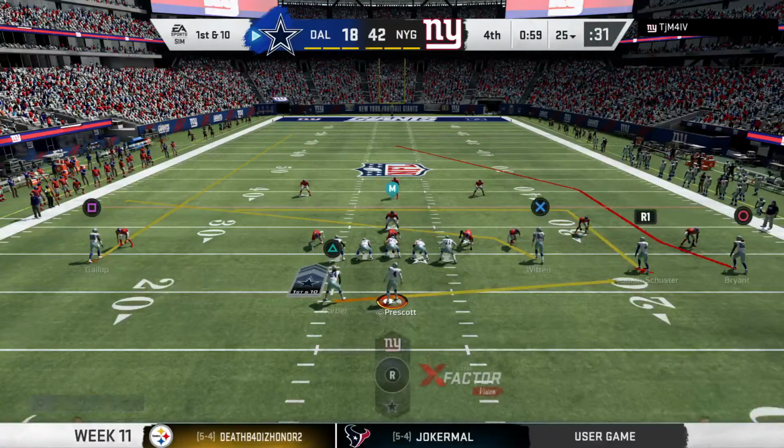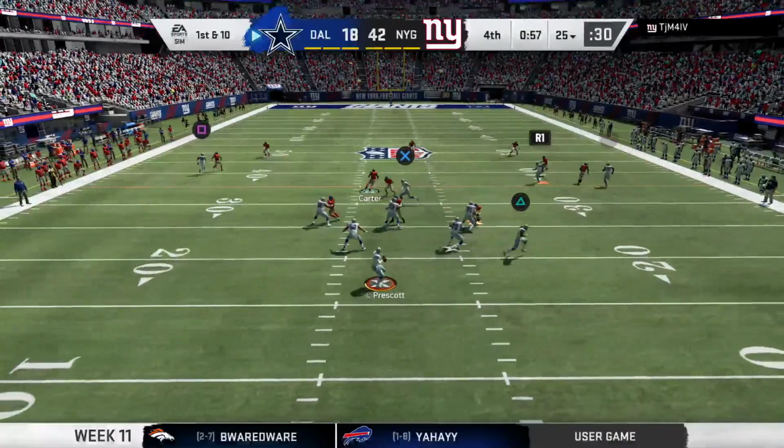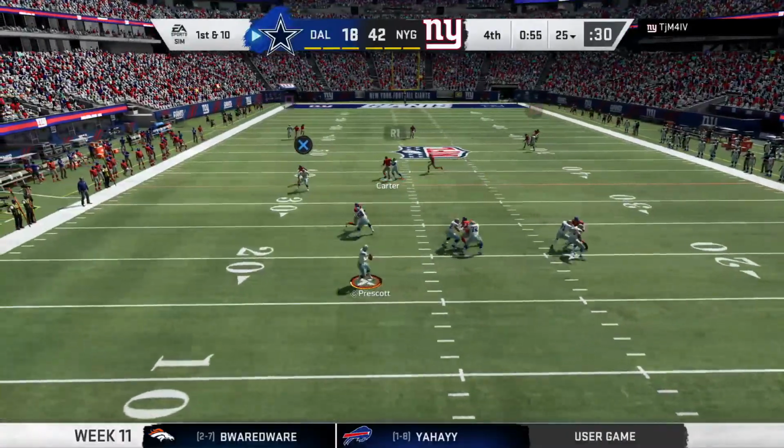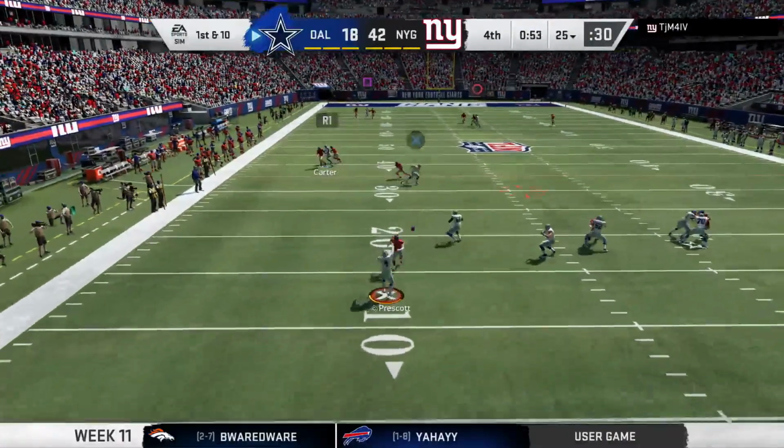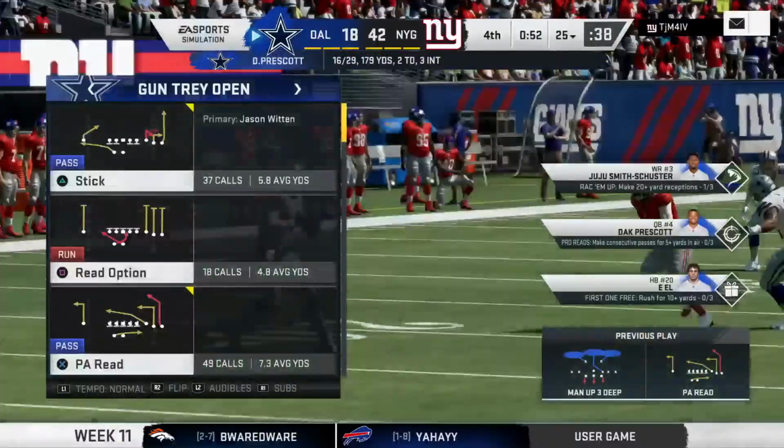Strong right. Try to shake off the interception. He'll look to throw, and he slings one that's incomplete.